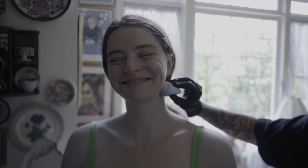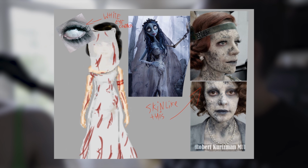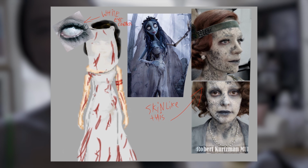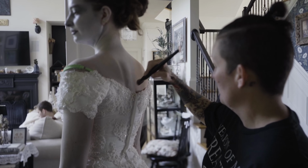We had our talented special effects artist Jamie Apple do the makeup, and it was awesome to see. I gave her concept art to give her a direction to go in, and she completely nailed it. A little Corpse Bride inspired, as well as Haunting of Hill House inspired, and we had our bloody bride ready to get in front of the camera.